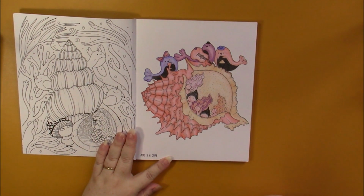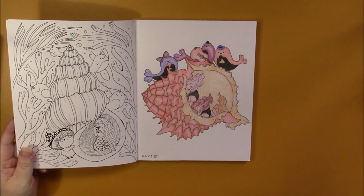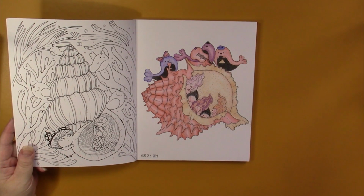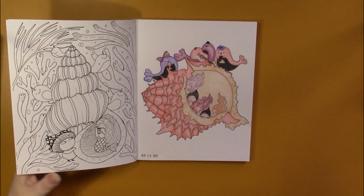What did I use? Oh yeah, I used the Brute Funer squares. They have such wonderful pastel-y shades. I don't know if anybody else has noticed that. Do I just choose the pastel colors, or is that the way that box is? So that was my first page in there.